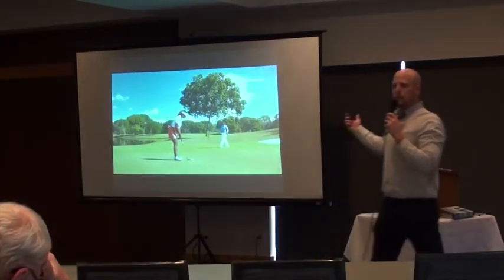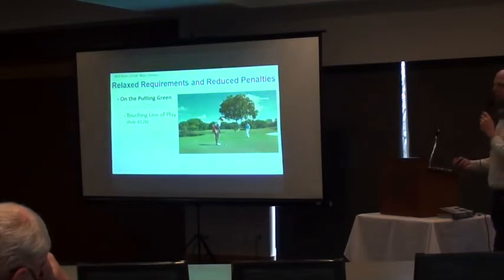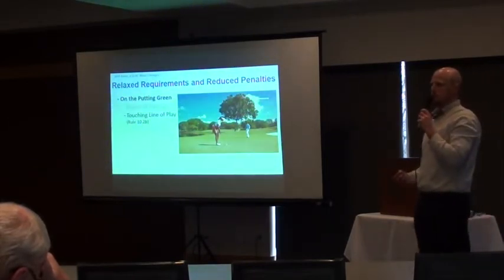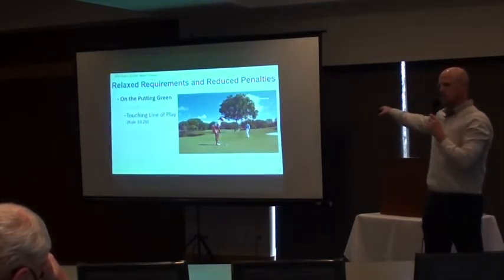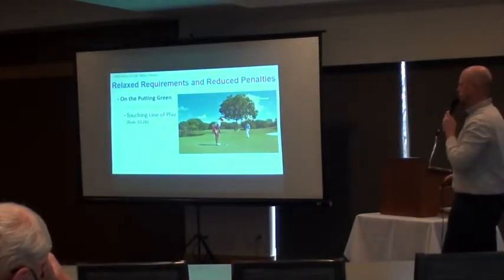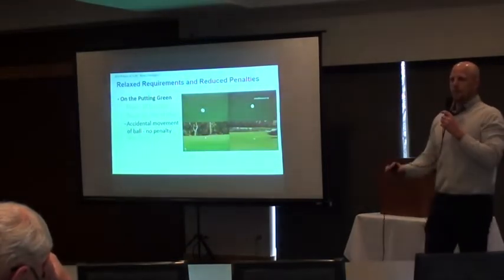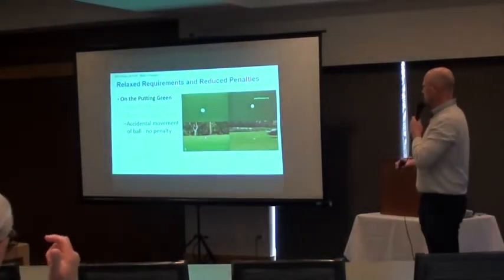So that would have been a penalty last year for the caddie touching the green in that instance, when he's telling his player, hey, this is where I think you should aim. Notice he didn't leave the flagstick there for her to aim at when she actually made the stroke, because he still can't do that.